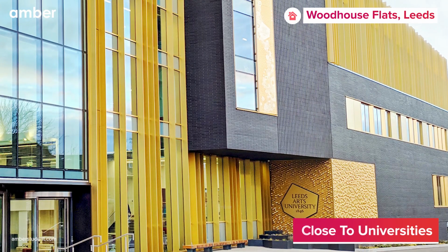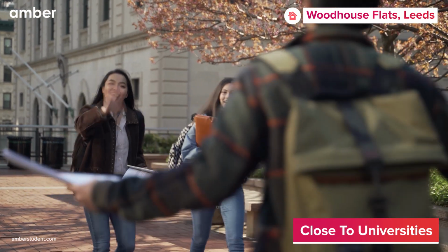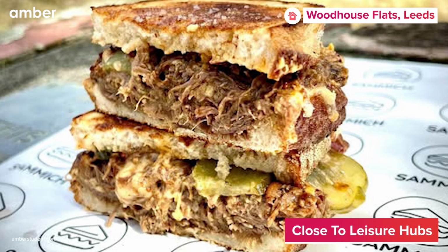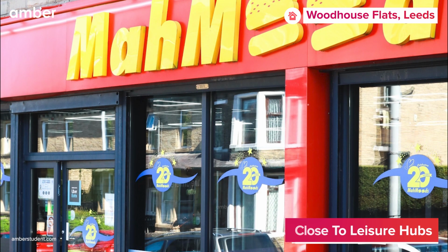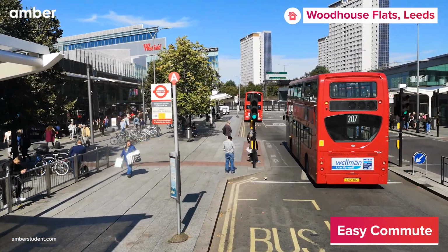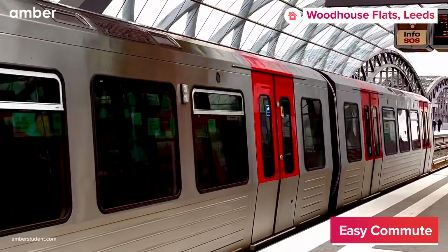With Leeds Arts University and University of Leeds located just a short 5-minute walk away, your daily commute will be effortless. Feeling hungry? Grab a bite at the popular Sandwich Co. or Mahmood's Woodhouse. For easy travel, hop on a bus from Clarendon Road or Leeds University, or head to Burley Park train station for quick city connections.